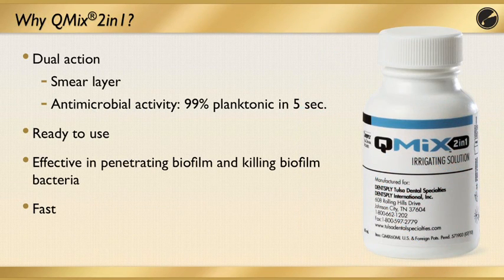So why Q-Mix 2-in-1? It has a dual action. It removes the smear layer, but it also has antimicrobial activity, and it kills 99%. Hear that number again, 99% of planktonic bacteria in only 5 seconds. It comes in a pre-mixed container, so it's already ready to use and has a 2-year shelf life.